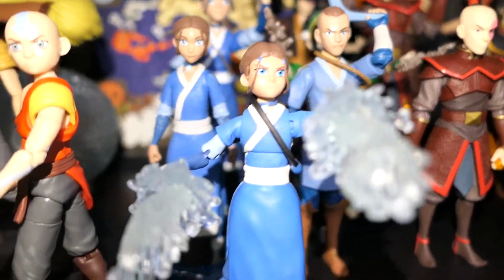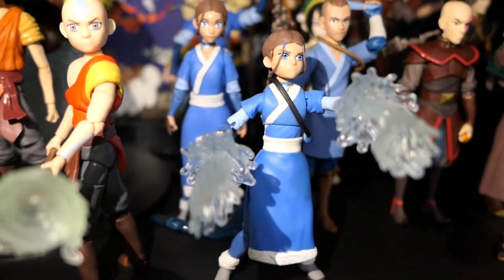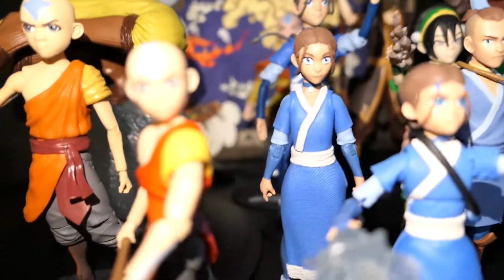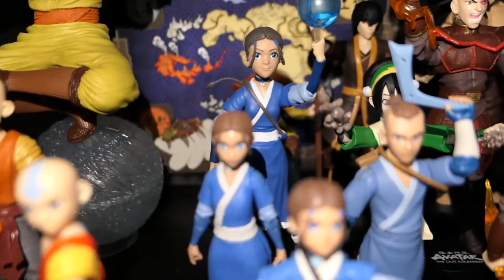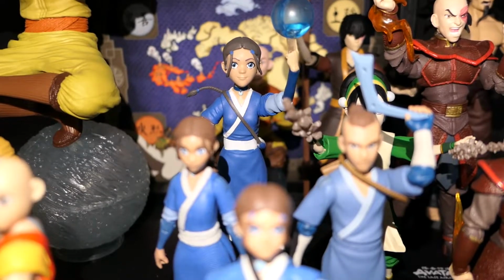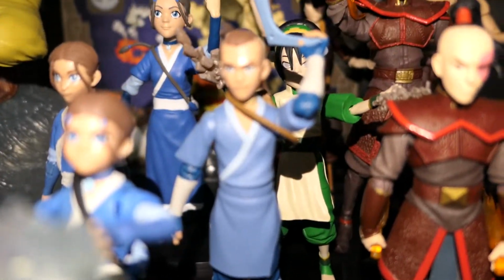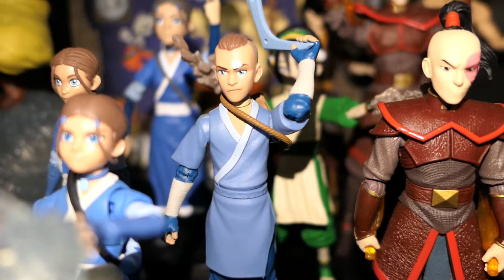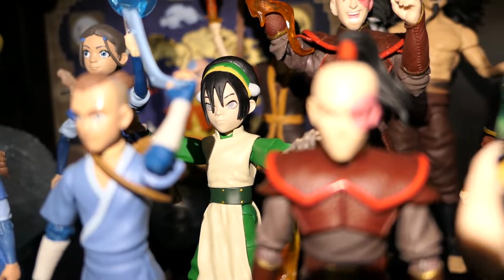And then coming back up front here, we have this really awesome version of Katara. Really, really amazing. Then we have this other version of Katara right here. And then another version of Katara back there. And then Sokka right over here. There we go. And behind Sokka we have Toph. There we go. So we got Toph.